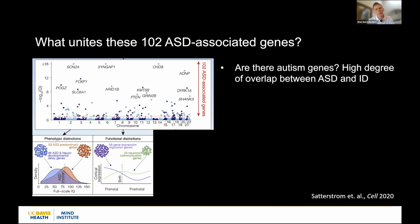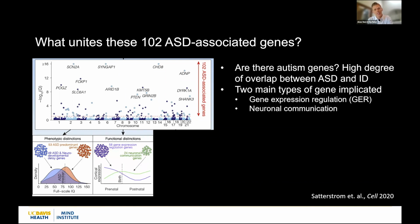The second point, and kind of the root point for my lab, is: what are these genes doing? Can what these genes do teach us something about the underlying biology of autism and intellectual disability? Surprisingly, and this has held true now over a decade, there have been two main classes or two different types of genes that are mutated in cases. The first is this surprising class of genes that are involved in a general cellular process called gene expression regulation. I'm going to talk about that a lot more in a minute, so I'll come back to that.